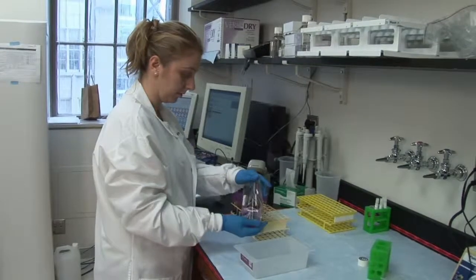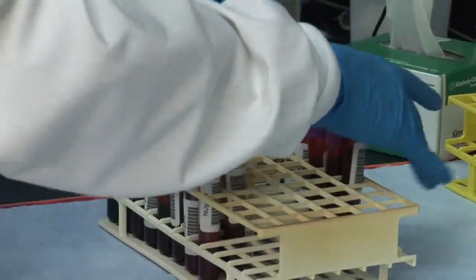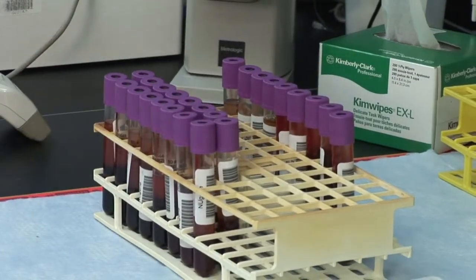What we really want to be able to do is use that information to help predict what diseases you might get, to identify whether or not a particular drug might work in you, and to think about how we can better treat people based on a better understanding of what the genetic basis of their disease is. Once the blood is drawn, it's taken to a central processing lab where the volunteer's DNA is extracted, providing a wealth of information.